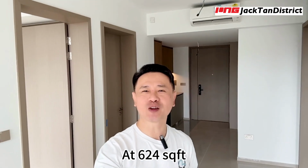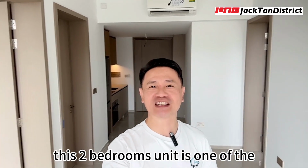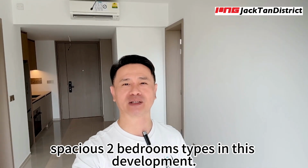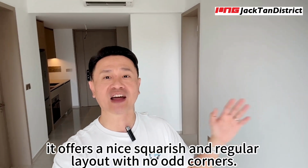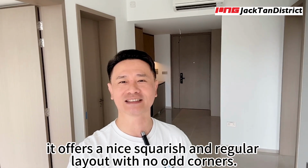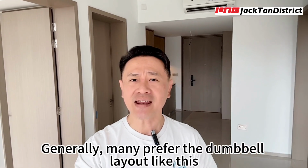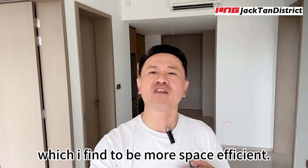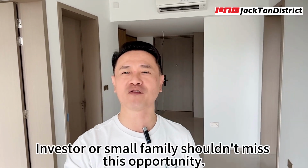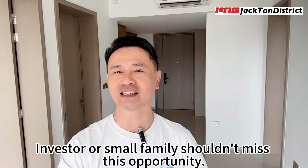At 624 square feet, this 2-bedroom unit is one of the special 2-bedroom types in this development. It offers a nice squarish and regular layout with no odd corners. Generally, many prefer the dumbbell layout like this, which I find to be more space efficient. Investors or small families shouldn't miss this opportunity.